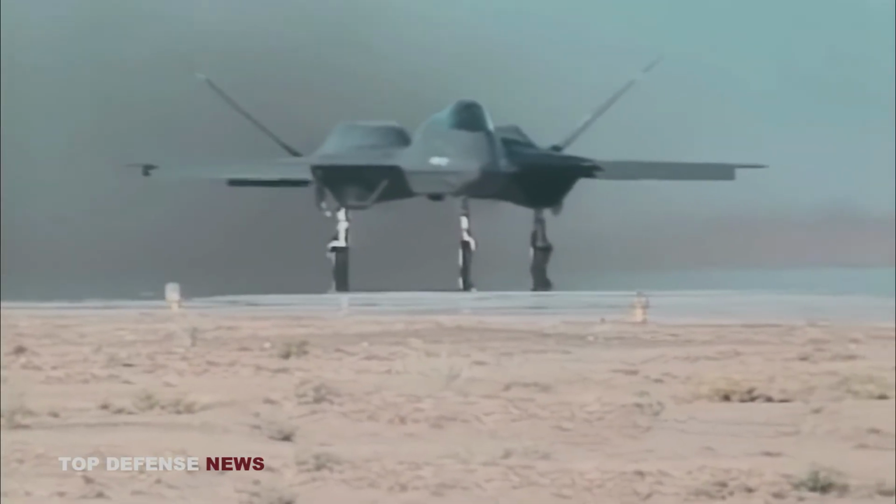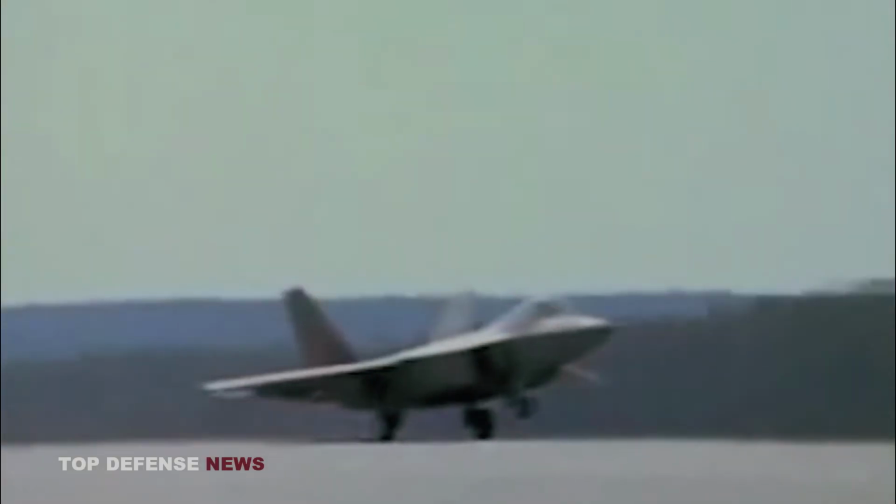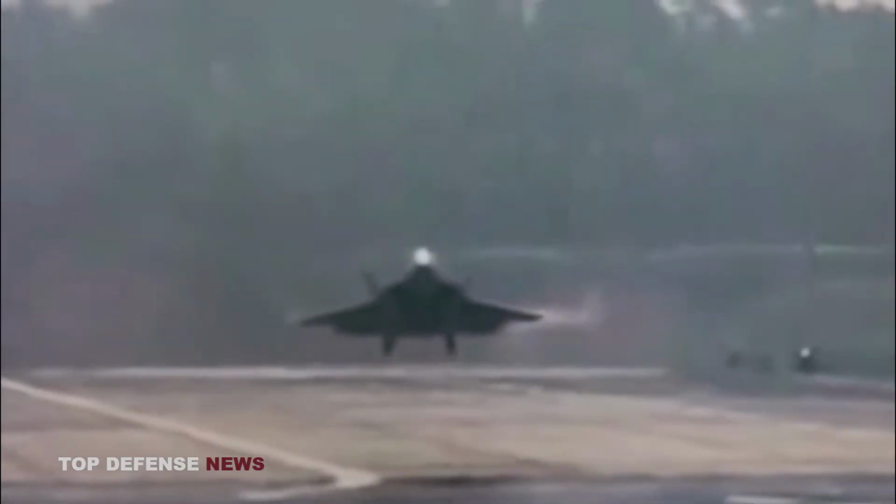At the same time, the report also says the F-22, which is noticeably smaller and slightly more compact than the YF-23, is more maneuverable and therefore superior when it comes to air-to-air warfare and things like dogfighting.